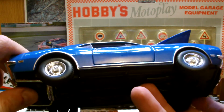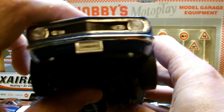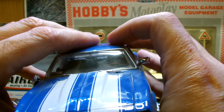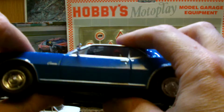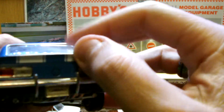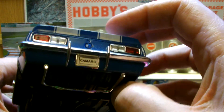Camaros weren't my thing, but they're starting to grow on me. There you go. It says Camaro on the front. Give you a front shot there. White stripe down it. It's a bit dusty, this one. The doors do open. The trunk doesn't, but it's got some nice details. This Camaro on the back.